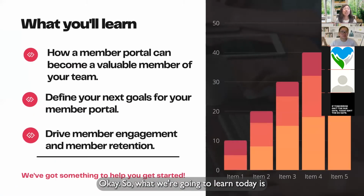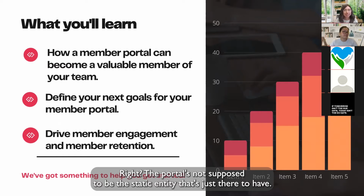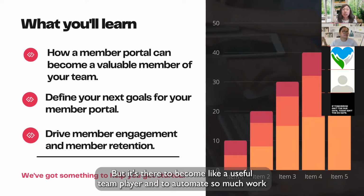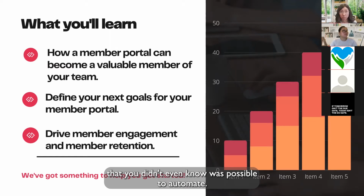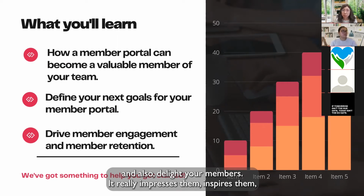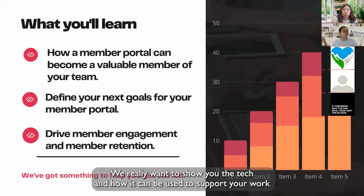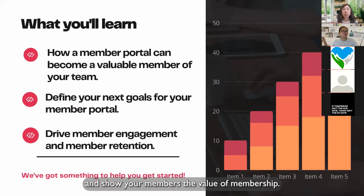Okay, so what we're going to learn today is how a member portal can become a valuable member of your team. The portal's not supposed to be a static entity that's just there to have, but it's really there to become a useful team player and to automate so much work that you didn't even know was possible to automate. That'll free up your team's time and also delight your members, really impress them and inspire them, and offer all your member benefits there. We really want to show you the tech and how it can be used to support your work and show your members the value of membership.